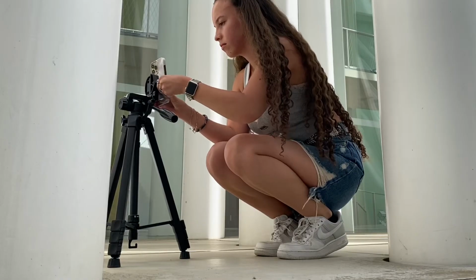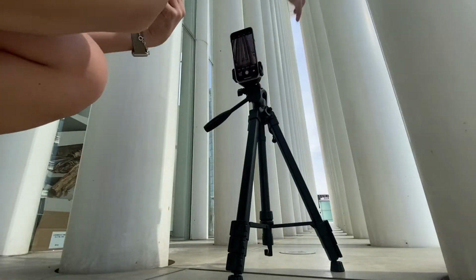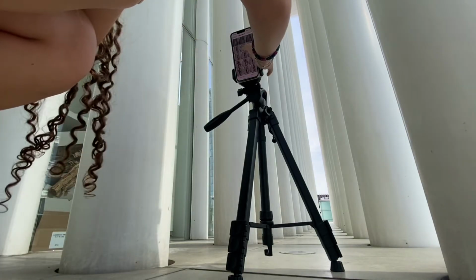After that, I went outside to take pictures in this outfit right here. And the outfit isn't that exciting, but the place that I took it was really cool, so I think that kind of like elevates the whole picture. When I don't have anyone to take my pictures for me, I use my tripod that's from Amazon, I think. My parents got it for me.